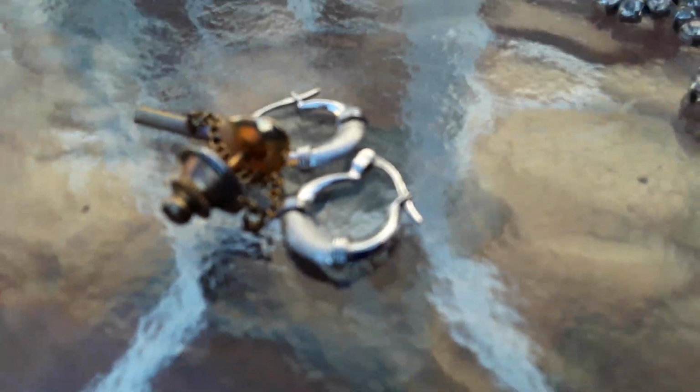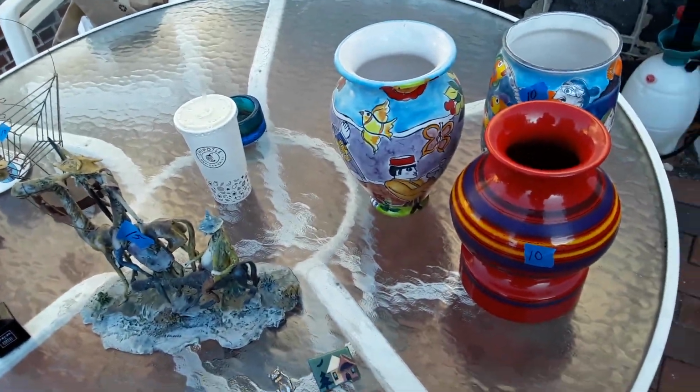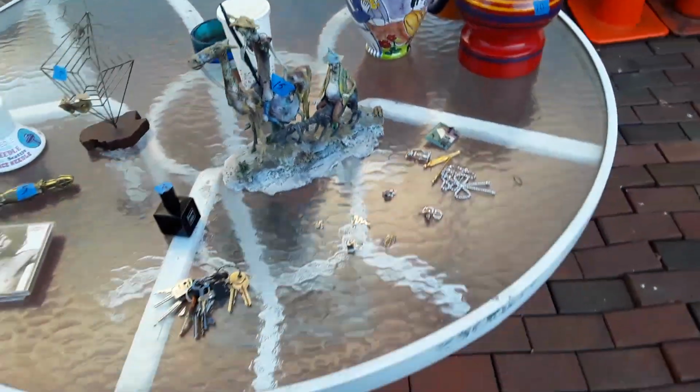So that's 510. And these are gold. I haven't put them on a scale. I'm gonna say $40. So that's 550. I think today I'm gonna make at least 550 off of this stuff when I do sell it all. But like I said, overall a pretty decent day.